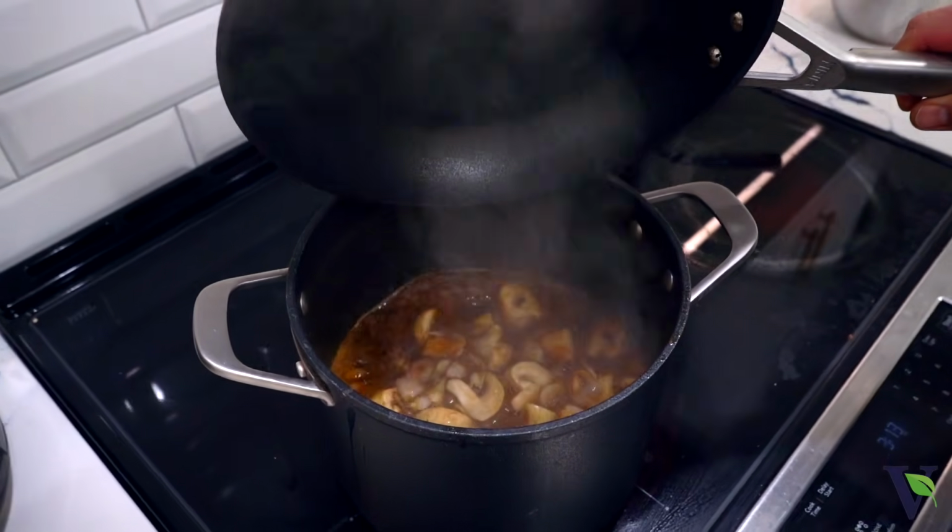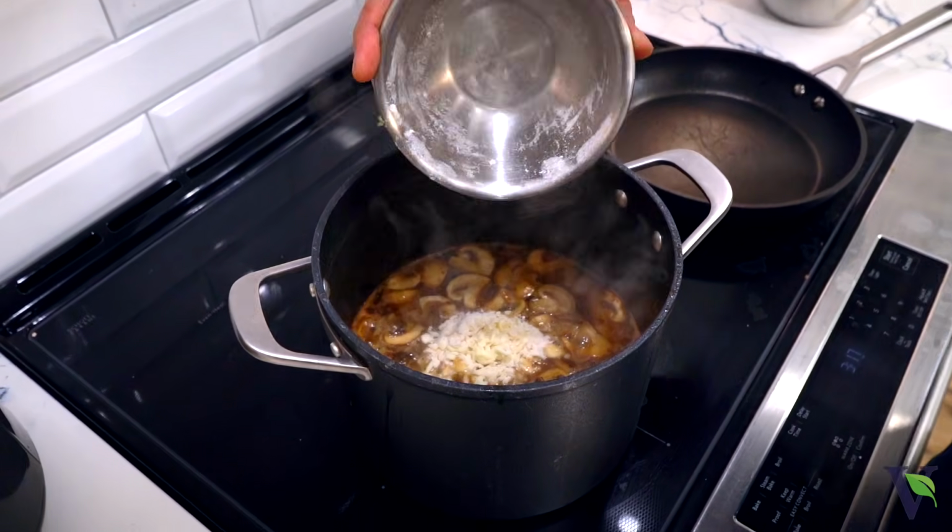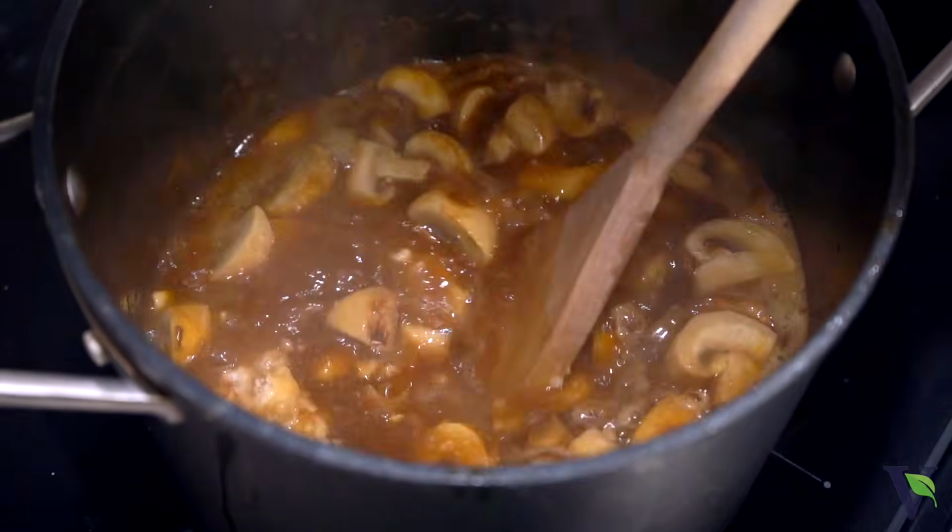And then what we're going to use to thicken our sauce, equal parts butter and flour in a bowl. Essentially what it does is the same thing a roux would do.